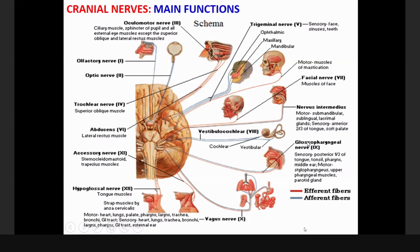When you come to number 9, glossopharyngeal. Glossus refers to the tongue. Pharyngeal, pharynx. Guroro in Amharic. So both of them, the tongue and the pharynx, have their own muscles. They are supplied by the glossopharyngeal nerve.